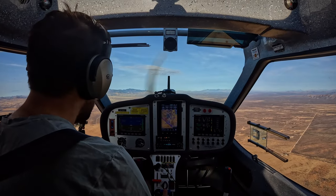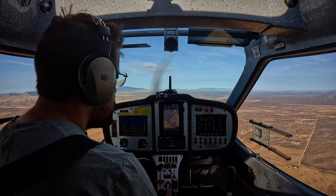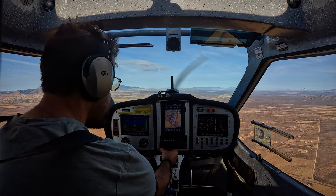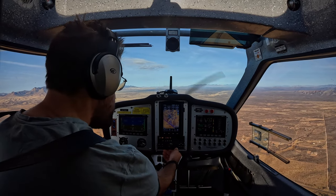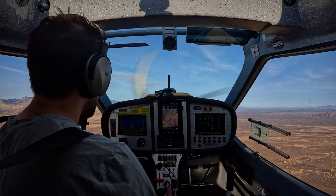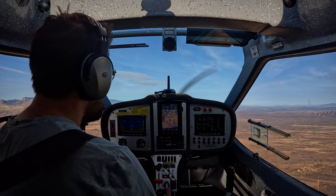Approach, November 173 Lima Mike at 6,500, VFR request. November 173 Lima Mike, Libby Approach, squawk 0257 and ident, say request. 0257 ident. November 3 Lima Mike, you're radar contact 20 miles southeast of Libby. Say your request. You're approaching clear restricted airspace, maintain VFR.